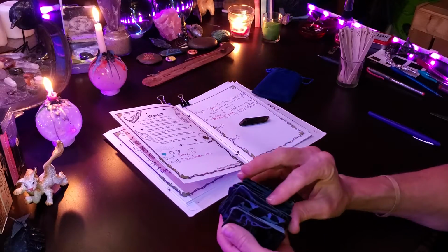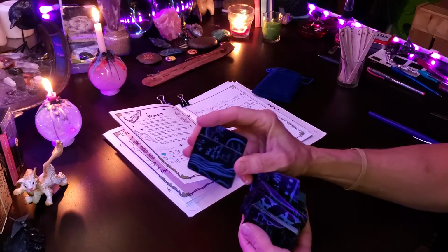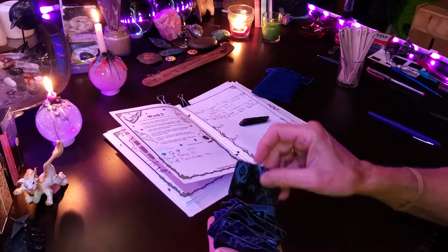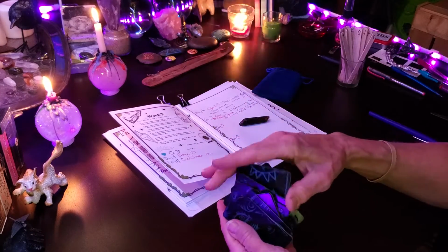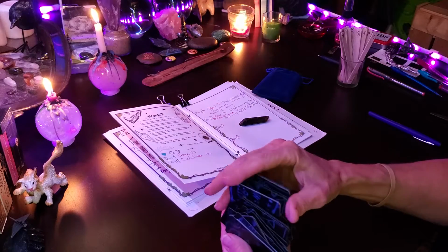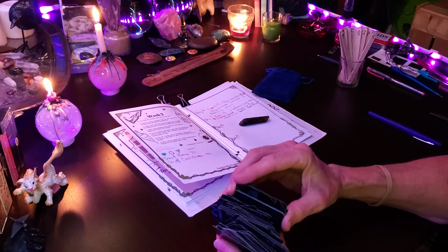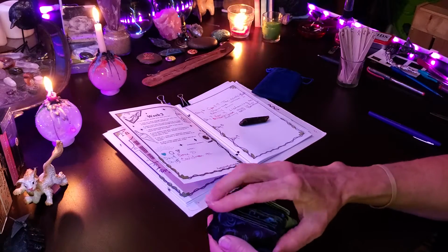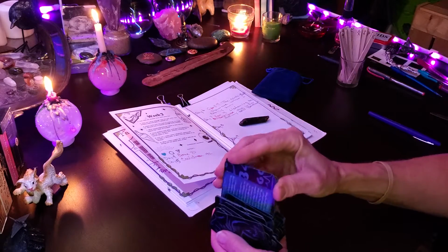I was going to try to just start cutting up the deck, and it's kind of hard to do that. Cutting the cards into the deck, they don't like to loosen up and let others get between them and change their order. I love this deck, but it's interesting to mix up.